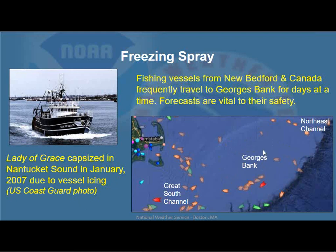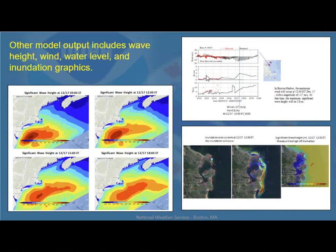So having these 2 or 3 day heads up of significant freezing spray, significant icing, is really vital to the safety of them and their crews. Some of the other model output that we get, as I mentioned, things like wave height. These are run pretty much for when we have significant storms on the horizon. So not every day, but you can see some examples here of wave height forecasts from this December 17th storm, which was actually a nice little snow producer the week before Christmas.